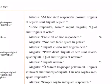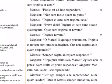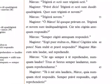Quot sunt triginta et novem? How many are 30 and 9? So here's another of these difficult ones. Marcus says, Triginta novem, thinking he's got it again. Or maybe he's just being a smart aleck. The teacher says, O Marce, id quoque pravum est. That too is wrong. Triginta et novem sunt undequadraginta. 30 and 9 are 1 from 40, right? That's how you say 39, 1 from 40. Undequadraginta. Cur non cogitas antequam respondes? Why don't you think before you answer?